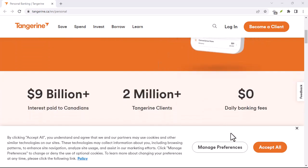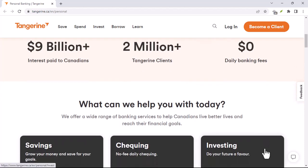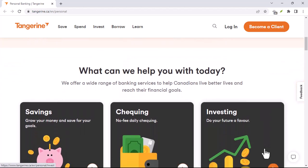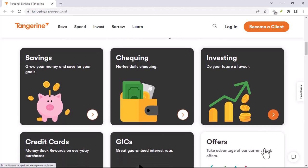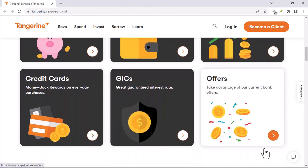While Tangerine Bank doesn't have a traditional SWIFT code, it still offers options for international transfers. However, it's essential to understand the limitations of the ACH network and consider alternative methods if necessary.